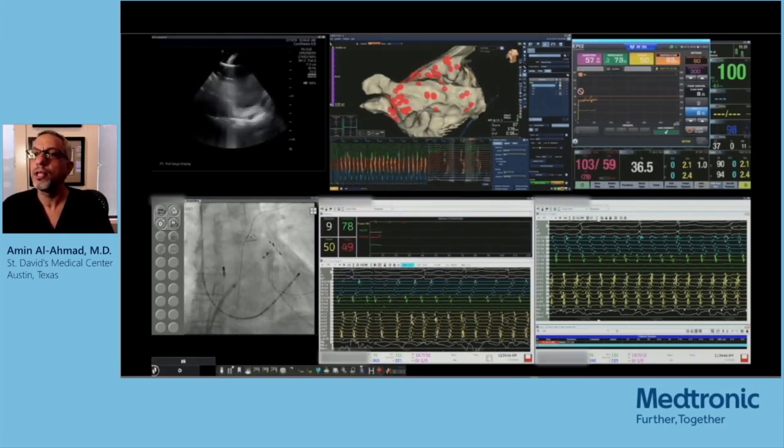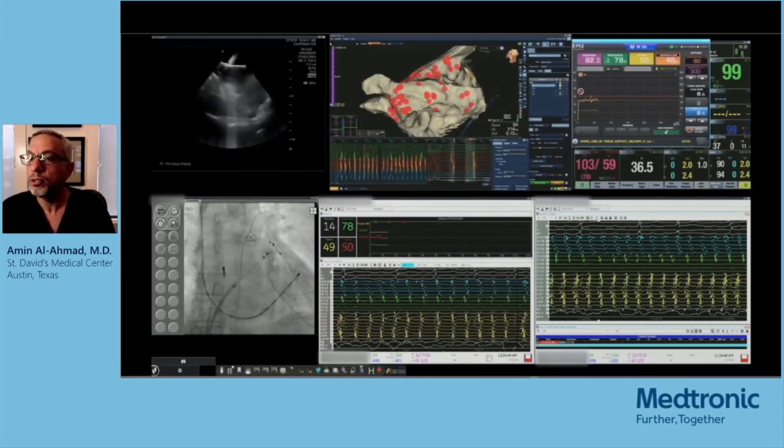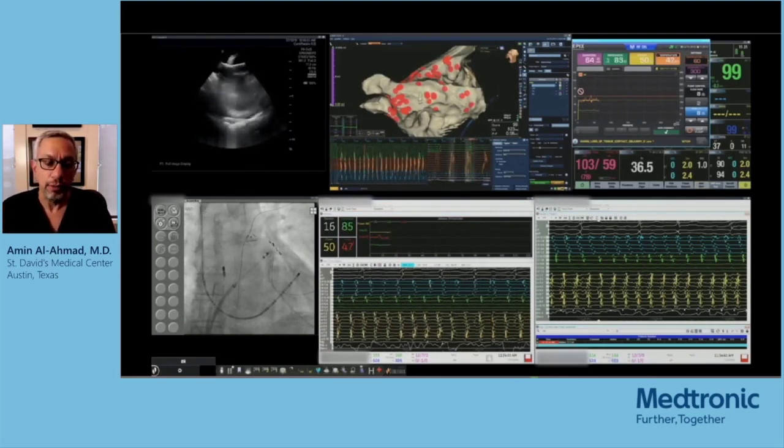But boy, and you can see that's not just me saying that. If you look at the clinical study, you had equivalency in terms of success rate, you had less ablation time, and you had lower complications. So all in all. Do you use a unidirectional catheter, I'm seeing here?